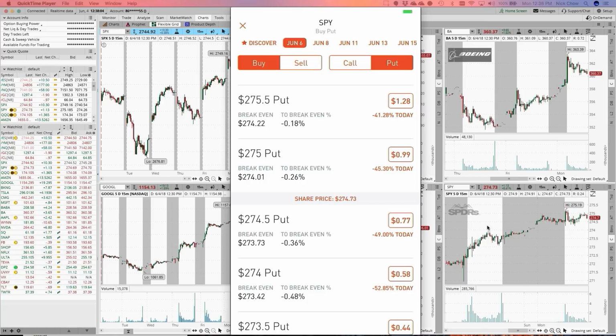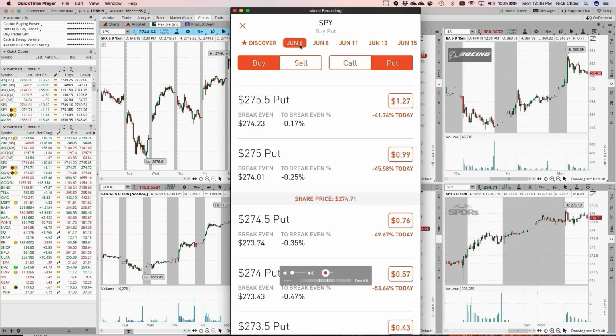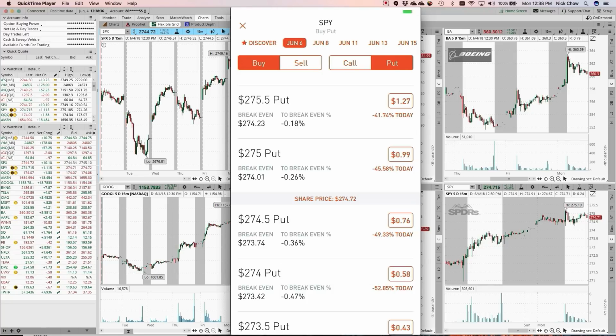Just so you know, when you trade options on Robinhood, you can't buy more options on the day of the expiration. Today is June 4th. SPY does expire on June 4th, but as you can see, there's no June 4th expiration here, because they don't want you opening new positions on the day of expiration. It's just a way for Robinhood to protect itself. You can't open any more positions on the expiration day, but you'll be able to sell your position if you want to.